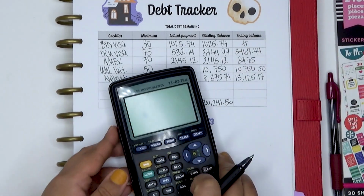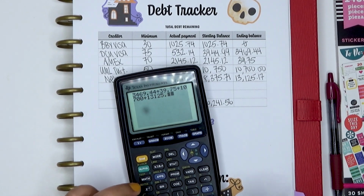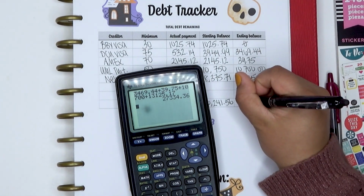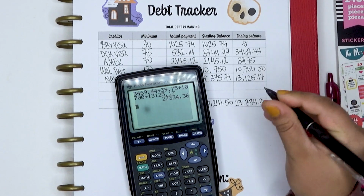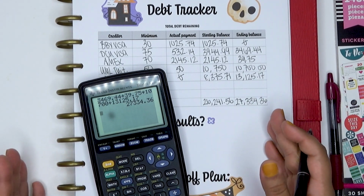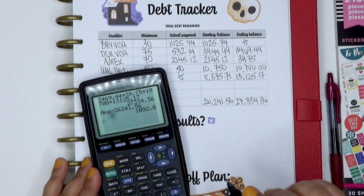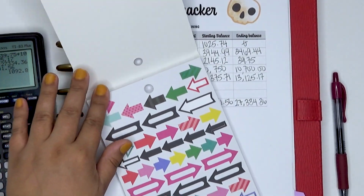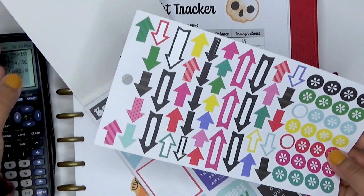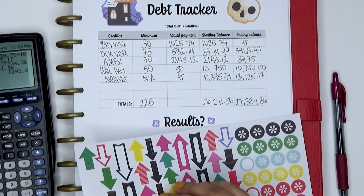So let's go ahead and add these up. So we are currently at a balance of $27,334.36, which is an increase from the end of September. So it's an increase of $1,092.80. So last time I ripped this page out, so now it just sits in the front, which is cool because it's like the only page I use out of this book right now. Oh, I'm so sad I have to put an arrow up now. I guess we'll arrow up in red because we're in the danger zone now.